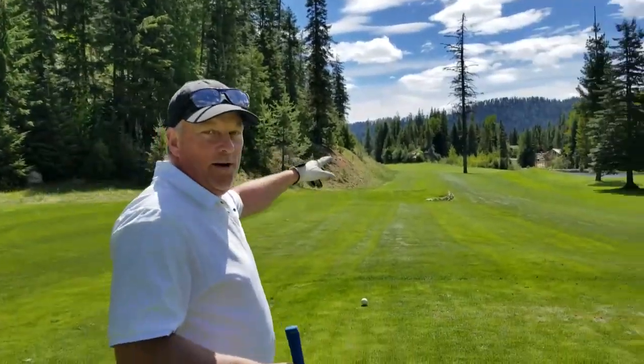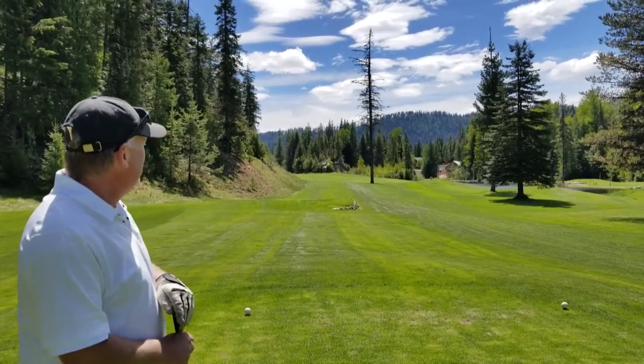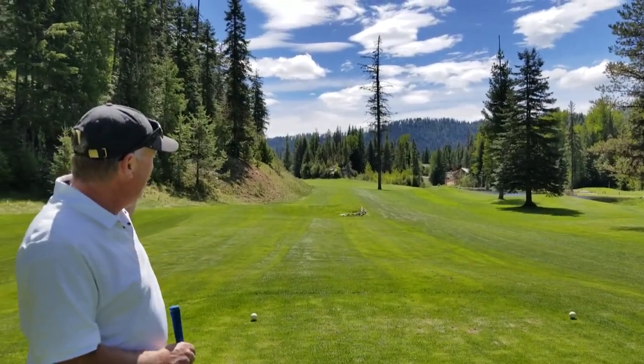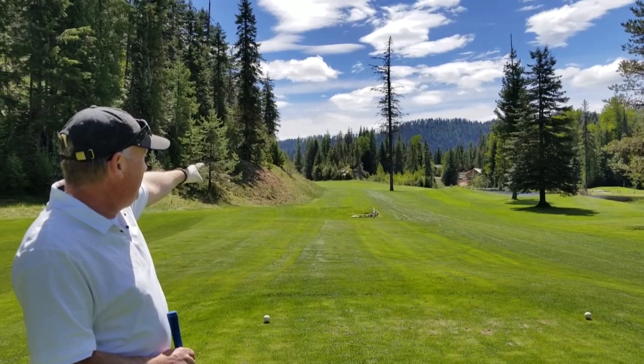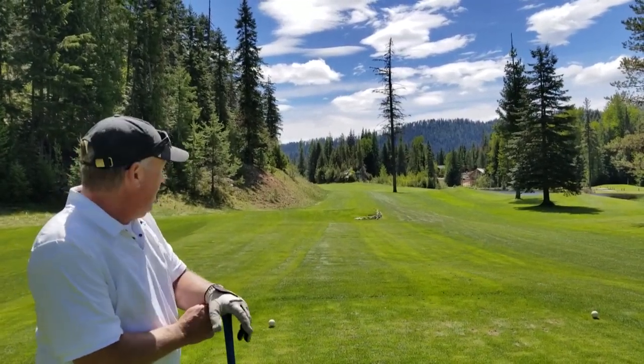So what you want to do here? Well, there's a lone pine right in the middle, and I've hit that a couple times. So your best bet is getting between the bank and the tree. Just kind of go straight forward to that rock way back over there, and you should be pretty lined up for the green.